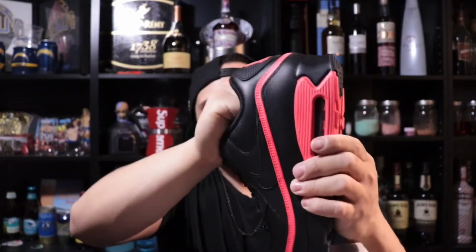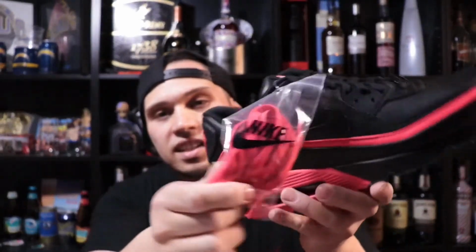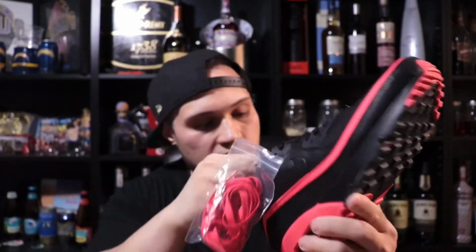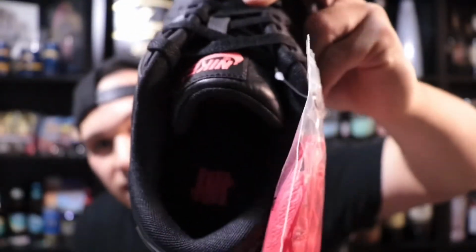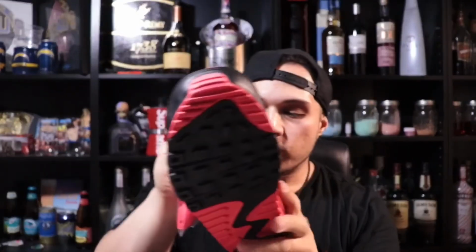I don't really care about that logo or sticker or whatever. Oh shit, that one didn't come out good. Alright, we'll do it on the other pair. And then you can tell with the other pair, you got the red laces. Did they forget to give me another pair of laces? Oh no, it's in here. What am I talking about? So okay, you got the Nike. I'm losing it. And then, okay, yeah, this sticker comes off easily. It's just the 10.5 sticker, and then see the insole inside. Got the Undefeated logo right there. Zoom in better. Yeah, I like how the, well, not infrared, the solar red.